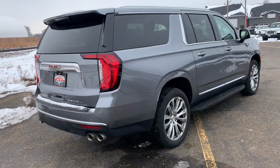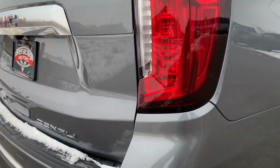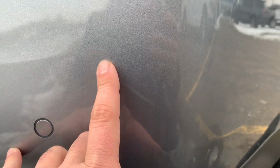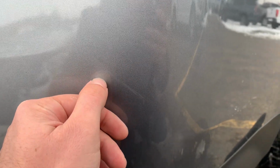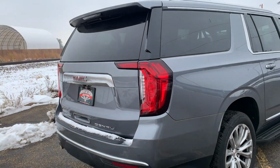I have noticed a couple of very minor blemishes on here. So first one is all the way on the back here. You've got a couple of really minor scuffs. It's not through the clear coat or anything. You know, your fingernail doesn't catch on it or anything like that. So I'm sure it would just buff right out. So no real issue there.